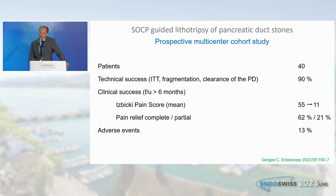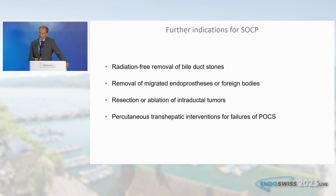Drop of the IDBS pain score, and pain relief completely or partial, and adverse events are not higher compared to standard interventions in chronic pancreatitis. Further indications: radiation-free removal of bile duct stones. We can use baskets with these devices without any radiation. Removal of migrated endoprostheses and foreign bodies. All of you know how time-consuming it sometimes is to catch migrated endoprostheses under fluoroscopy.